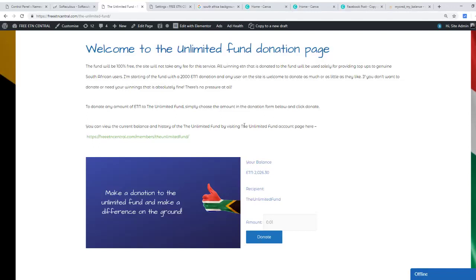But I would imagine these South African users, if they're getting these coins and they can use them, they're going to use them in the ecosystem. So I'm going to start off with a 2,000 ETN donation into the fund today. That means from today, any South African user who has an unlimited phone number will be able to request a top up from these funds.